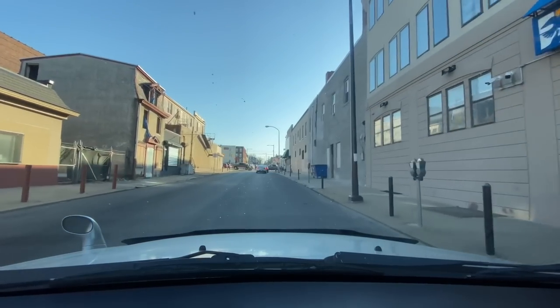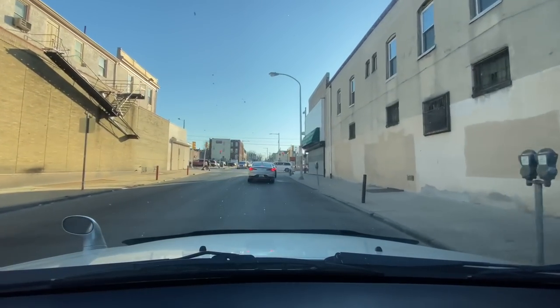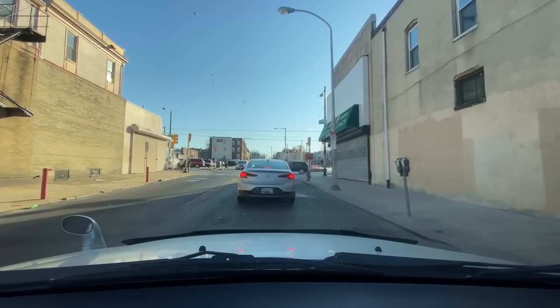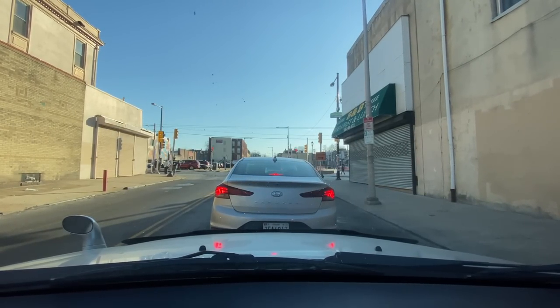Passing the Covenant House, Pennsylvania, opening doors for homeless youth on my right-hand side. Boy, that was a mouthful for somebody with a speech impediment like myself. We got Maryland tags in front of us. Woohoo! I got another tag. That's my point, not yours. You snooze, you lose.